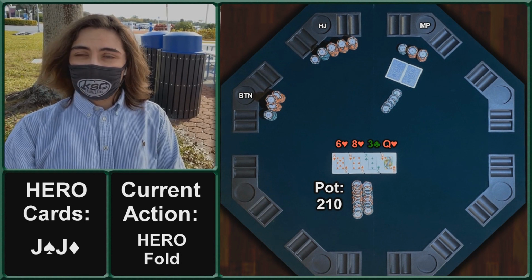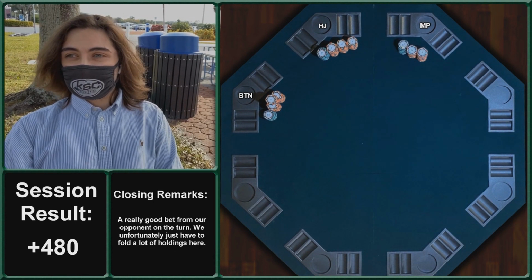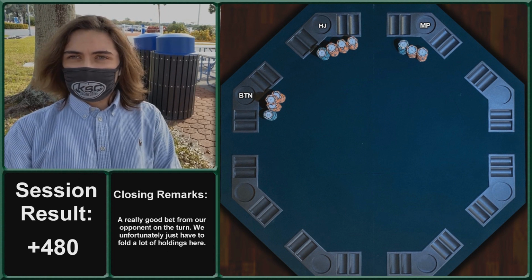And our opponent is nice enough to show us that he floated the flop with ace queen. So maybe a kind of tight fold there, but it worked out. And still finishing this session really strong, almost 100 bigs up.